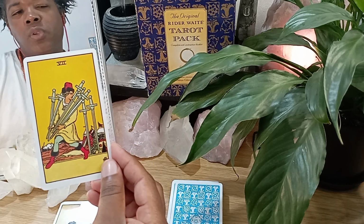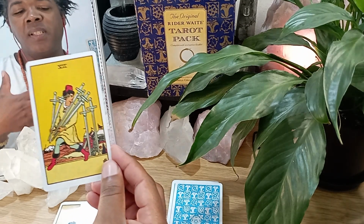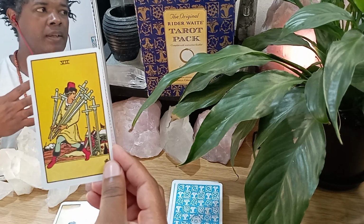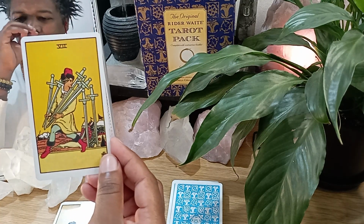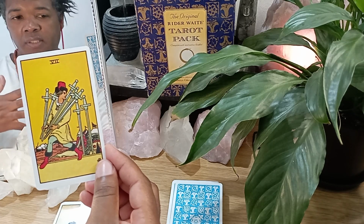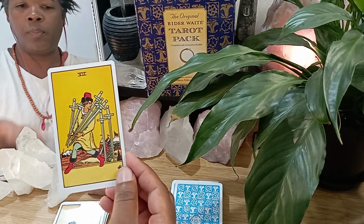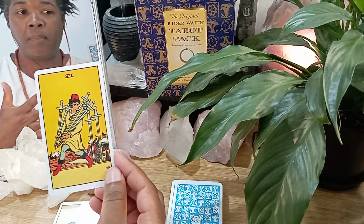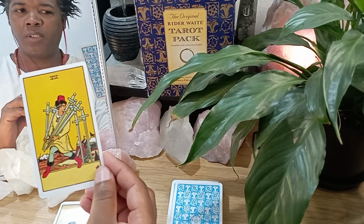Seven of Swords. I love the Seven of Swords. The Seven of Swords is about finding a clever solution to something that can potentially turn out really, really nasty. So the question is here, isn't there a better way of doing things? Isn't there a better way of resolving things? Instead of being sneaky, instead of being underhand, instead of saying, well, they're doing that to me, so I'm going to do that to them because they don't know who they're messing with. Instead of doing that, there might be a much more amicable solution here.